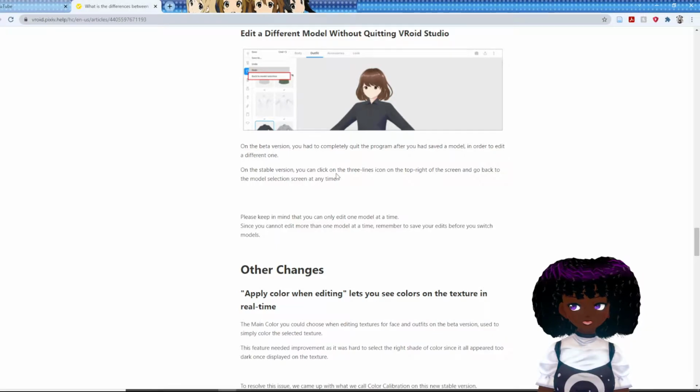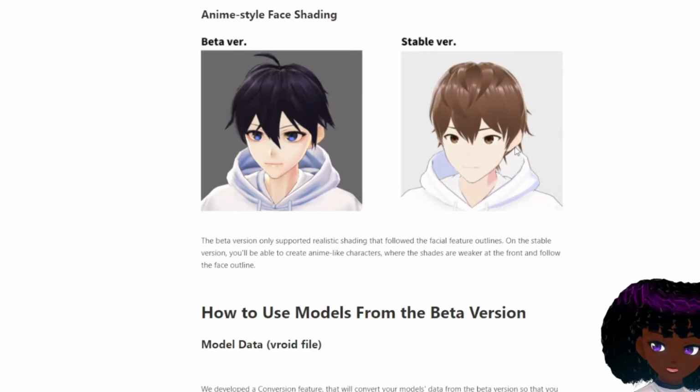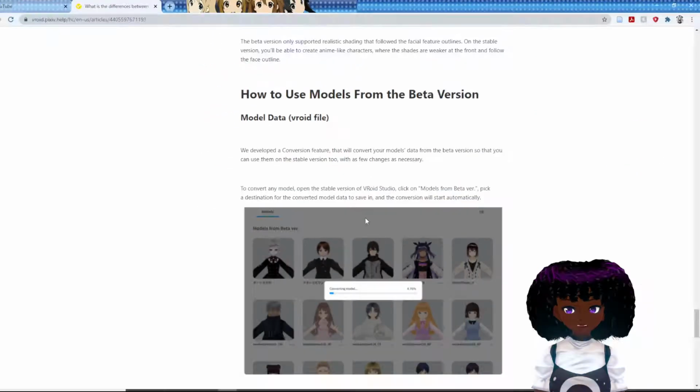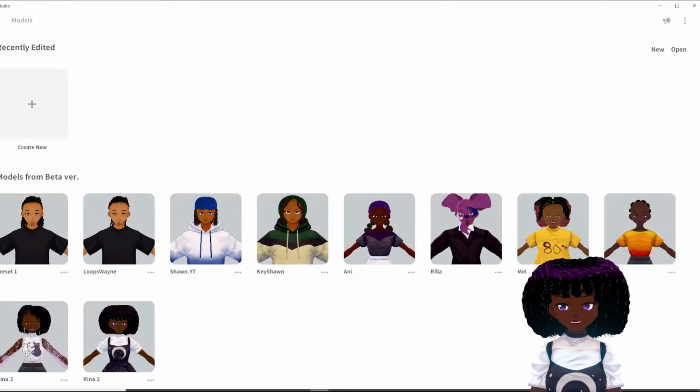On the stable, you can click on the third line icon. Oh, okay, so you can swap between. That's cool. It's more like cartoony though. I don't know. They both kind of have that cartoony look. They're like just two different styles. That's basically what that is. Okay, anyways, that's enough about that.